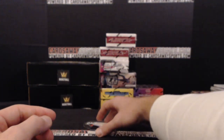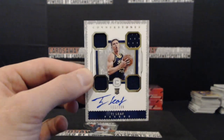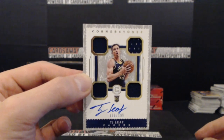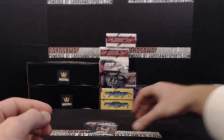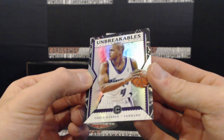And our Cornerstone is going to Indiana. Bam! Quad rookie patch on card, number 199, TJ Leaf for the Pacers. Indiana. Going to Elliot C. Beautiful. And an Unbreakable, put this guy in the Hall of Fame, Chris Webber. That's beautiful. Look at that.